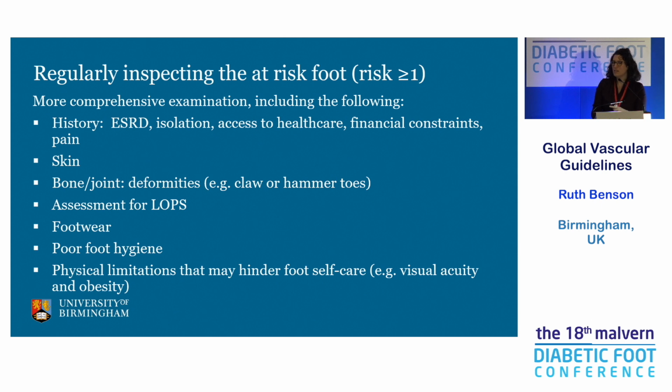And it also means that they're still at risk of the associated cardiovascular risk factors, which a lot of our diabetic patients are also at risk of. But in those at higher risk, we're talking about more comprehensive examinations, which include the following. And they've recommended an extra focus on end-stage renal disease, social isolation, and access to healthcare, including transport, financial constraints based on what they can and can't do, including employment and the inability, for example, to be non-weight bearing because they have to provide financially, and also pain, which we know from our chronic limb-threatening ischemia patients has a huge impact on their nutrition, on their fitness, and on contributing to very poor frailty.